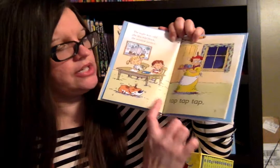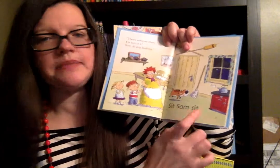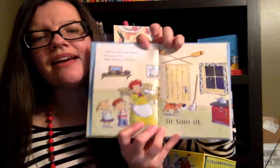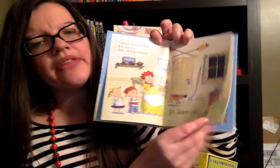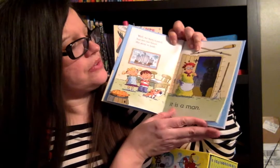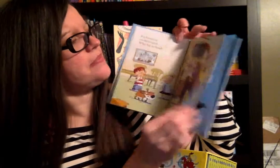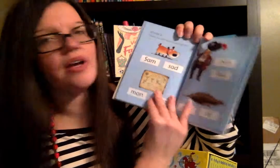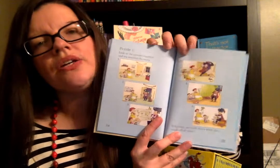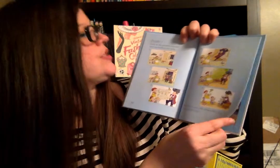So I read the little part here, and then he goes tap, tap, tap. And then I read here, sit, Sam, sit. So these are just some beginning words, short vowel words that are easy and accessible to him that he was able to read. And we go through the whole story, and he was so excited to actually read it. The other thing I love about the books is that they have puzzles at the end. So they're also emphasizing reading comprehension.